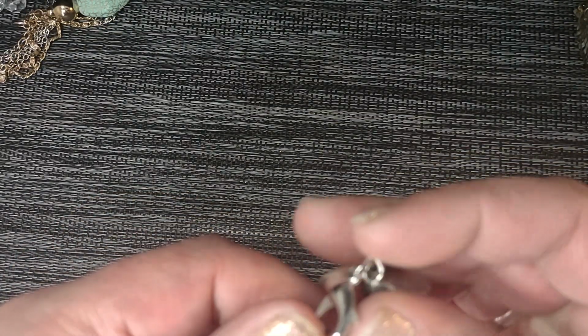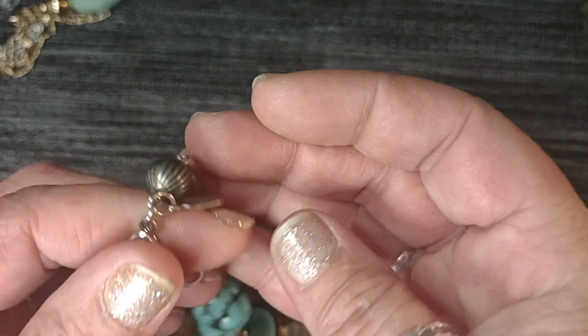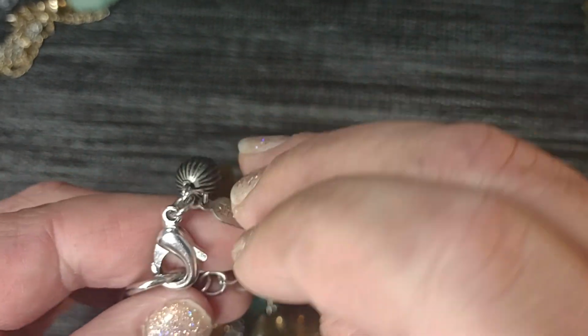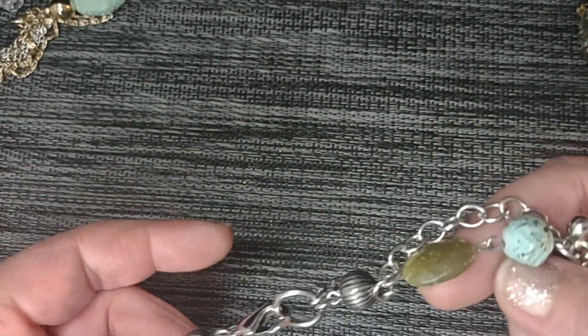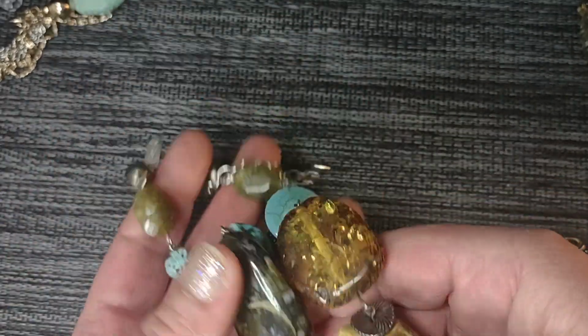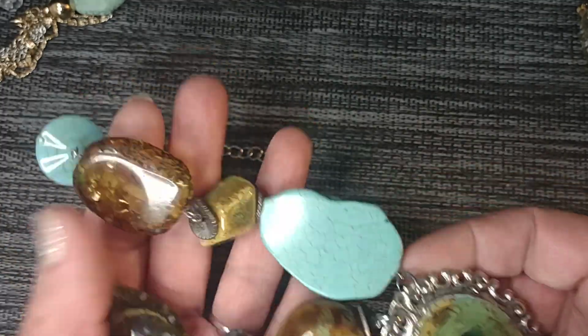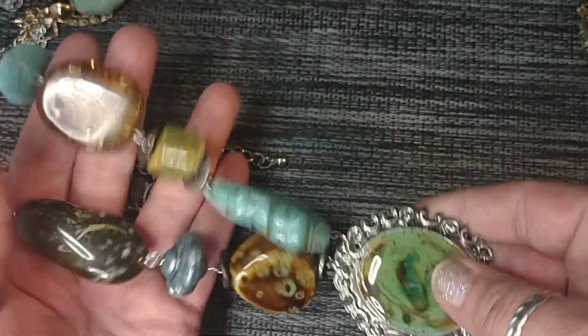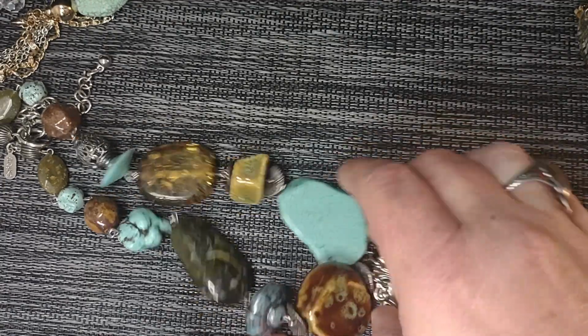And we have a Tresca, and I do not know that I'm pronouncing that correctly, but I will go ahead and show you the tag if I can get it to cooperate. There you go. And this is a statement necklace, silver tone. We have acrylics and dyed stone, ceramic, confetti lucite that looks like amber to me. It's a pretty necklace also, and it is 20 to 23.5 inches, and it'll be $8.